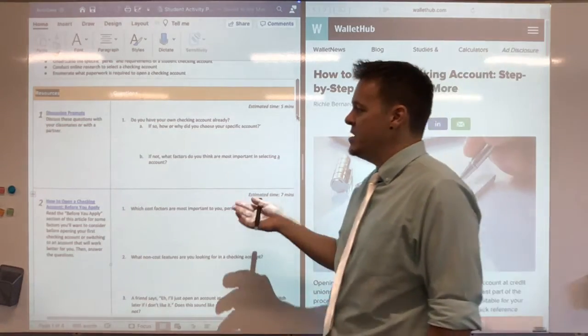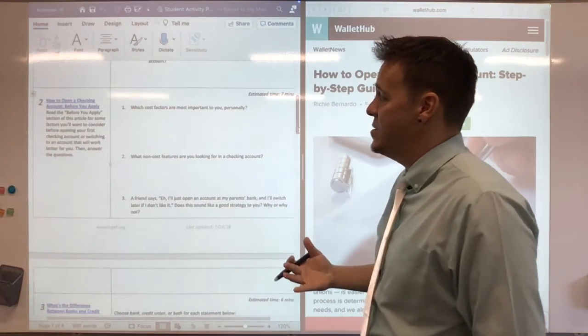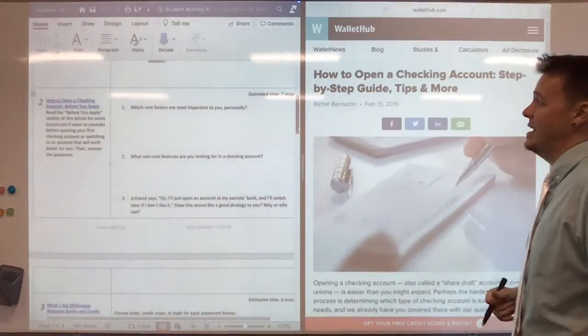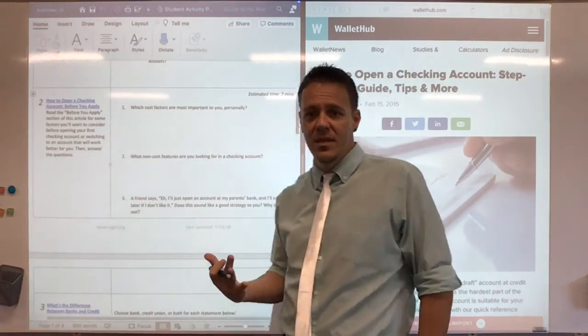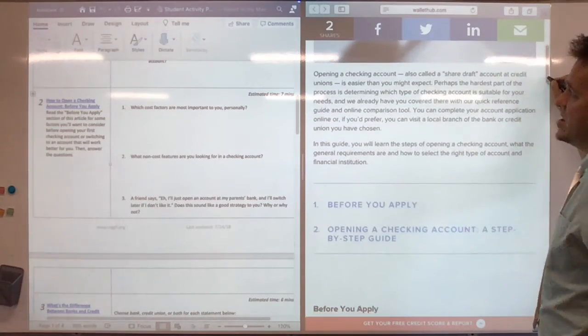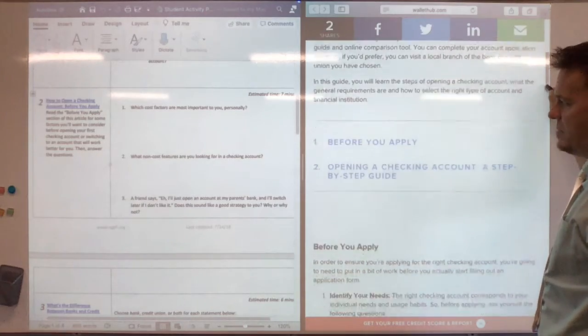All right, how to open a checking account before you apply. Big key thing with this, ladies and gentlemen, is make sure you understand how this actually works, okay? So here is a how-to guide. How convenient is that? Now, it's a little older, but ladies and gentlemen, it's still relatively the same, okay? So how to open a checking account, step-by-step guide, tips, and more. When you go on this, it talks about a share draft account for credit unions. That's what it may be called.